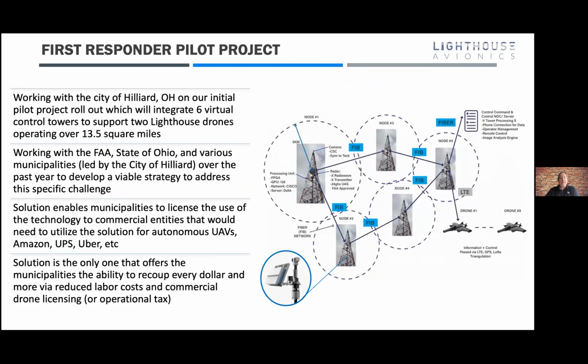Okay, our initial pilot is going to be with the city of Hilliard, Ohio. In that installation, there are going to be 7 virtual control towers and 2 drones supporting 13.5 square miles. And we have spent the last year developing this strategy with the FAA and Hilliard, along with some other municipalities.